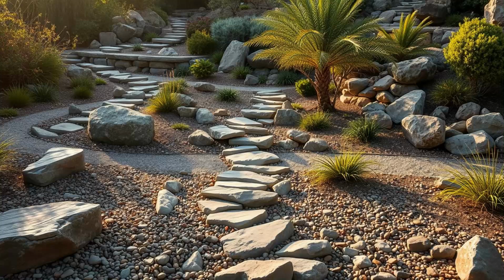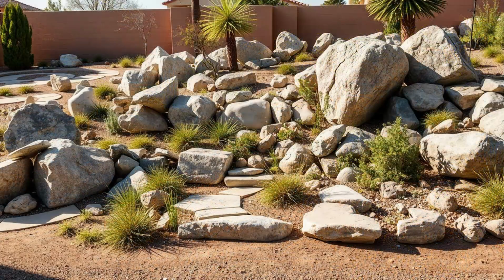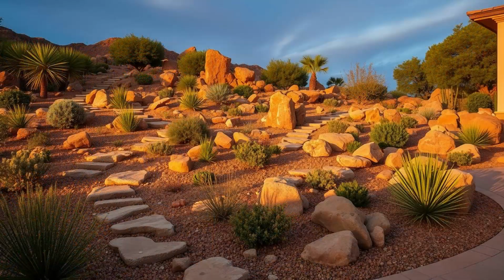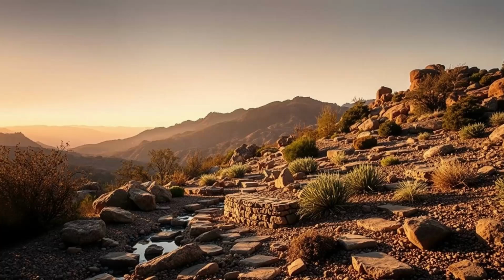It doesn't have to be huge. It doesn't have to be perfect, but it's yours. It's low maintenance, water efficient, peaceful, and honestly, just beautiful to look at. That's the magic of rock landscaping. It brings structure, contrast, and calm to any space, whether you've got acres of yard or just a tiny patch beside your porch. So let's do a quick recap.